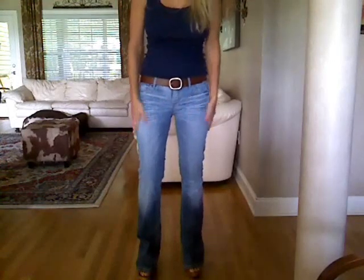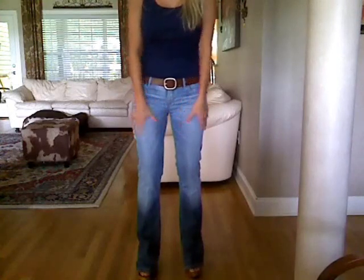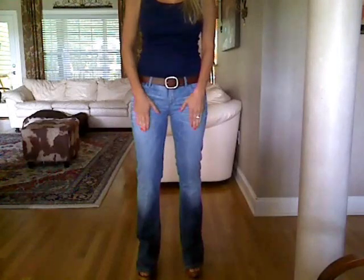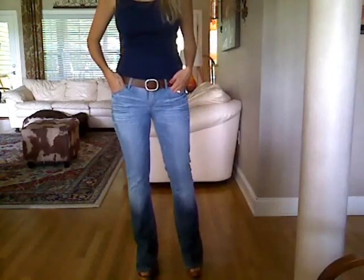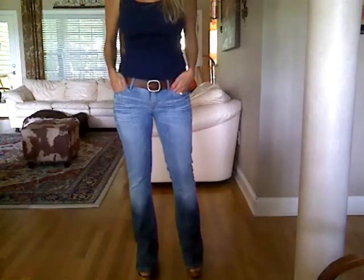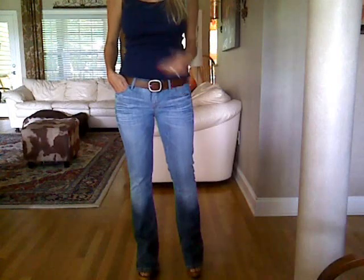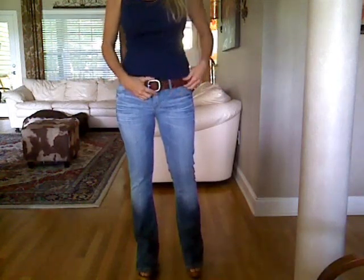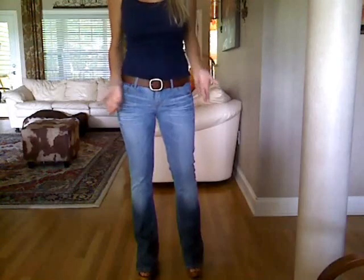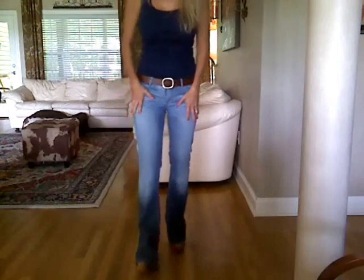These jeans are so soft, they feel like pajama pants. I went to get them in the darker wash, just like this, and they didn't have my size. These are size 29s, and I can tell you, I've worn these a couple of times, they do really stretch. Not so much that I can't wear them or I don't like them, but if you are in between sizes, I like my jeans stretching out a little bit, so that doesn't bother me.